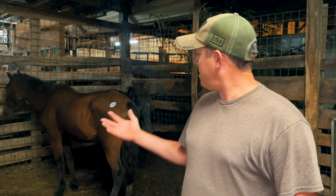And we're gonna get a few hours of sleep tonight, get these guys loaded up in the morning, and back to the shelter where Doc and the rest of the intake staff are going to be waiting to give them whatever they need. We did get a horse that was laying down, and we were really concerned about him.